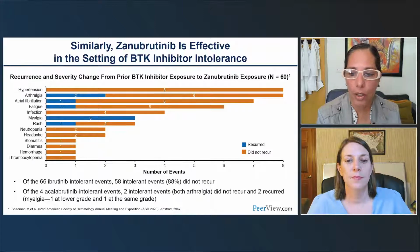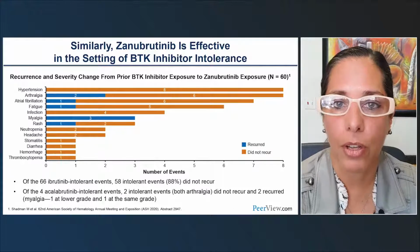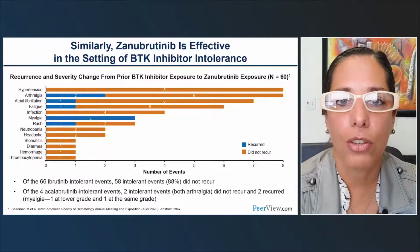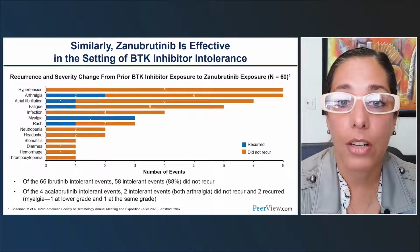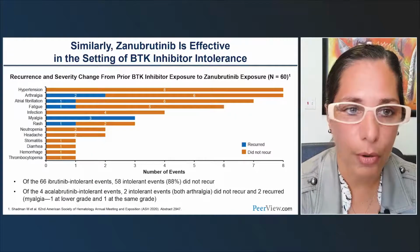And you could see here that the majority of patients did not have their adverse event recur when they were rechallenged with zanubrutinib. Some recurred, but at lower grade compared to their prior BTK inhibitor. So again, some data that suggest that you can still maximize the efficacy of the class, even if they have an intolerance. And certainly I think that's really important to try to do when we think about our patients long term.